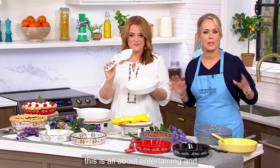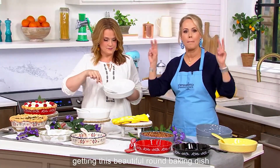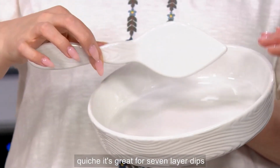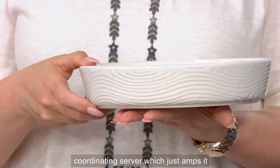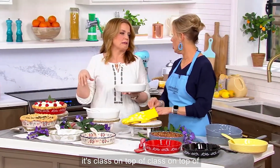But this is all about centertaining and presentation. So the fact that you're getting this beautiful round baking dish, sure, great for a pie, but it's also great for quiche. It's great for 7-layer dips. It's great for putting your burgers and hot dogs in. And then you get the coordinating server, which just amps it up another notch, doesn't it? It's class on top of class on top of class.